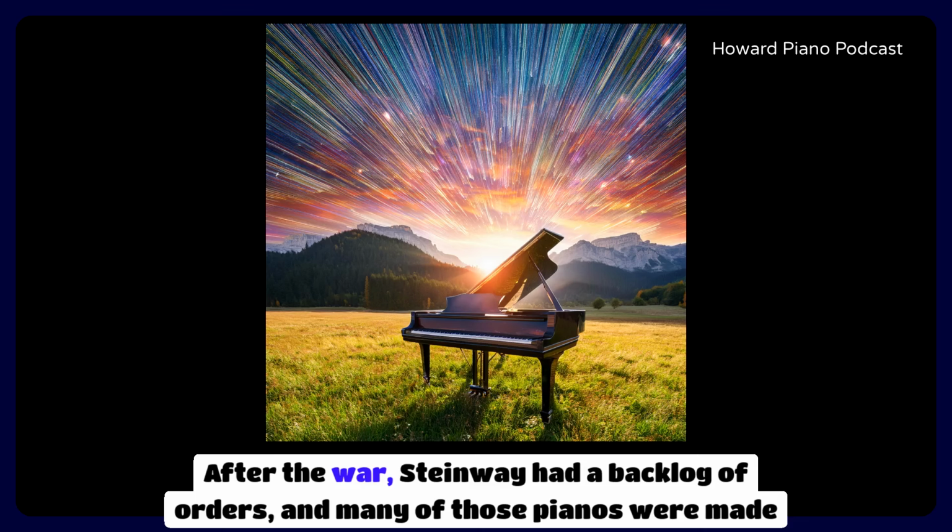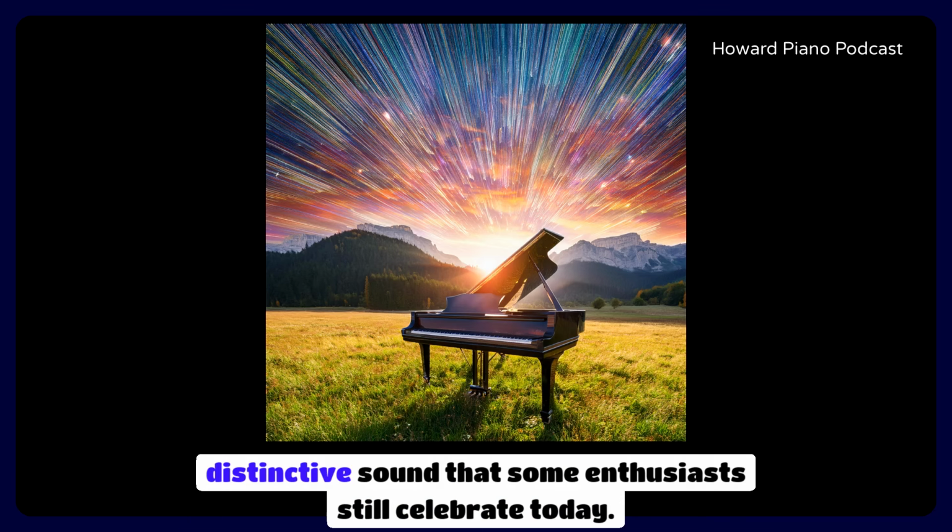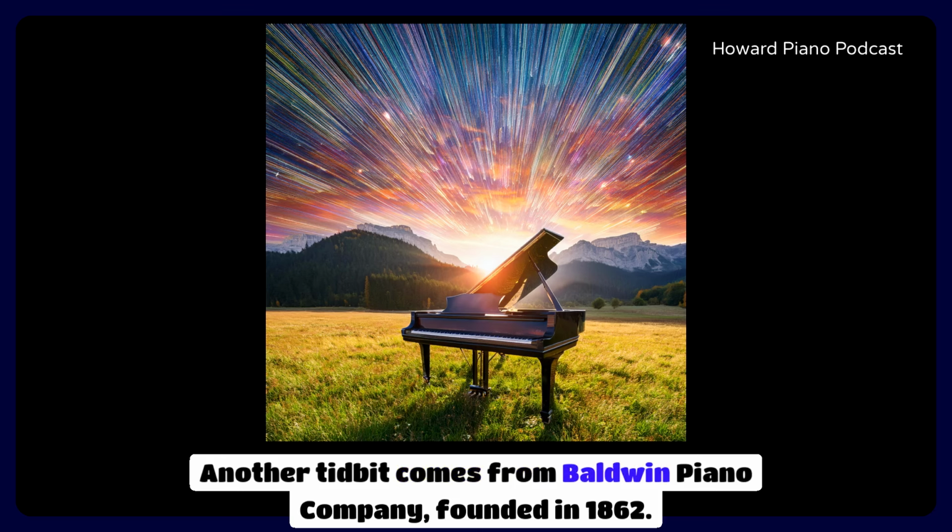After the war, Steinway had a backlog of orders, and many of those pianos were made with a unique blend of materials that had been sourced during the war, resulting in a distinctive sound that some enthusiasts still celebrate today. Another tidbit comes from Baldwin Piano Company, founded in 1862.